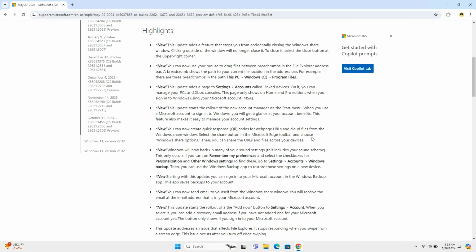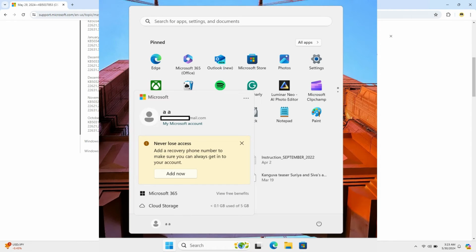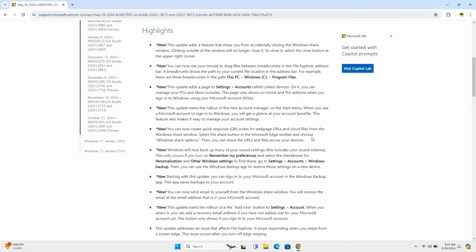Microsoft also starts the rollout of the new Account Manager on the Start menu. When you use a Microsoft account to sign into Windows, you will get a glance at your account benefits. This feature also makes it easy to manage your account settings.